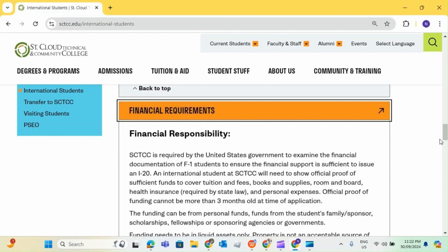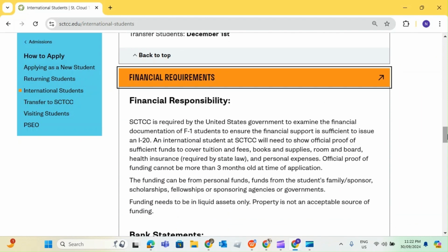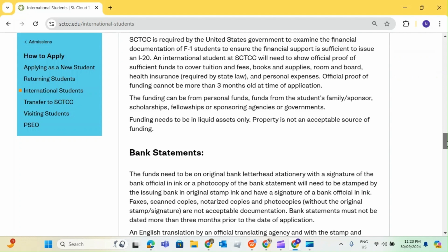And for financial requirement, which is what most of you want to hear, I'm gonna just say a few things about it. The government requires this school to examine the financial documents of F1 students to ensure the financial support is sufficient to issue an I-20. An international student will need to show official proof of sufficient funds to cover tuition fee and other fees, books and supplies, room and board, health insurance, and if you're coming with your spouse and children, you also need to show you have funds good enough to take care of them.